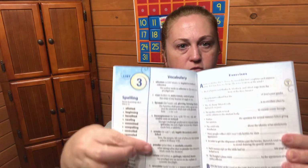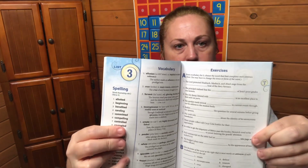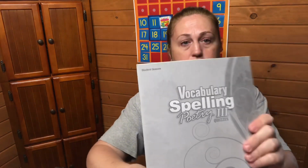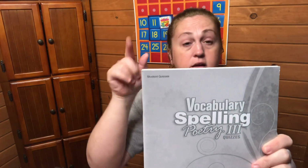And then certain days you will have to study different vocabulary words and their definitions and all that. And then certain days you have to do your worksheets. It just has all different kinds, all for the whole year. Here is her vocabulary, spelling, and poetry. I forgot poetry in there too.